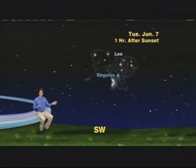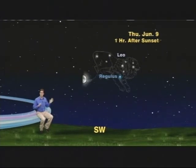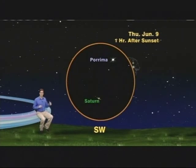On Tuesday the 7th, at the same time, the moon will be to the left of Regulus, and will be a bit wider. Wednesday the 8th, the moon will be at first quarter, and even farther to the left. The next night, Thursday the 9th, the moon will be closing in on a tight little pair of lights in the sky. The brighter one is the ringed planet Saturn, and the companion is a star named Porrima in Virgo the Virgin. Porrima is named for a pair of female deities in the Roman pantheon.